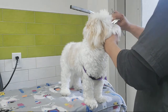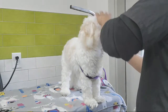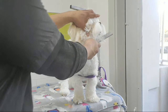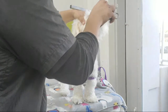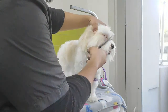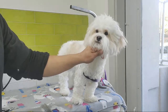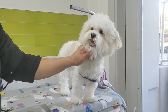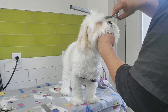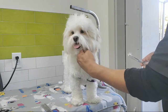Oh, that's perfect. Clean this hair up. There we go. And clean it up really close and tight right in front of the eyes. There we go. So now, when you look at him, you can see his eyes. Look at that. Nice, right? Okay, there we go. Nice.